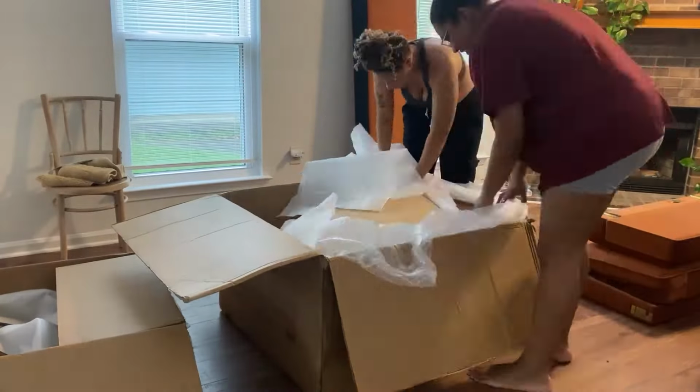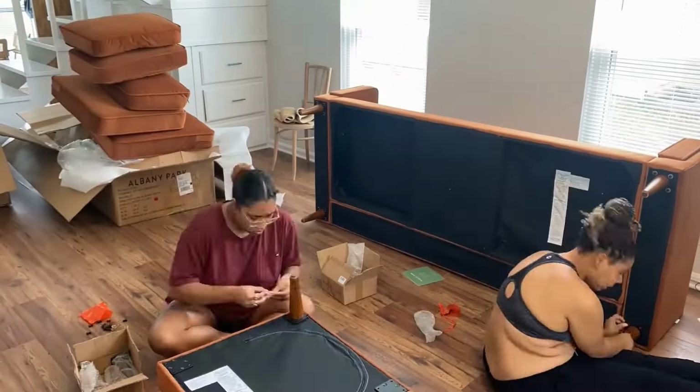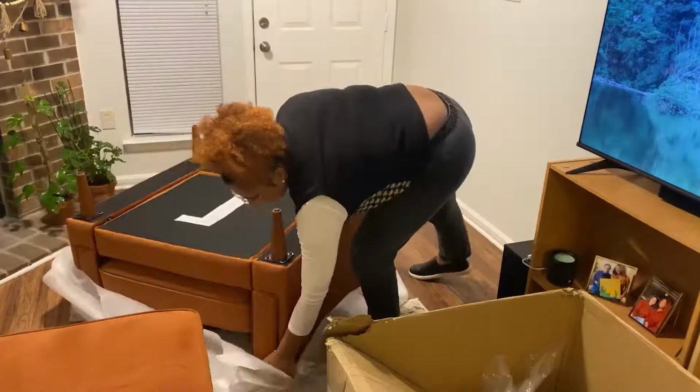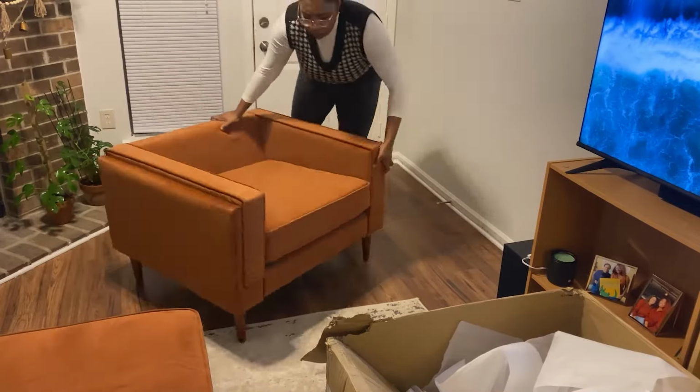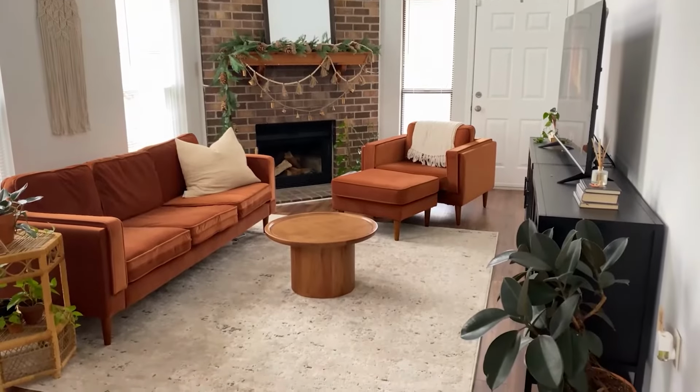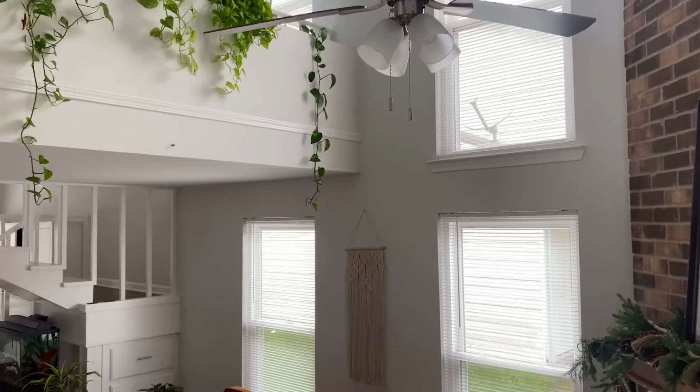I love the walnut legs that they have. I love the mid-century modern shape. And I also love the color. The rust color was right up my alley, and it was also velvet. I decided to go out on a whim and order from this company I had never heard of before, and the sofa came in less than a week.